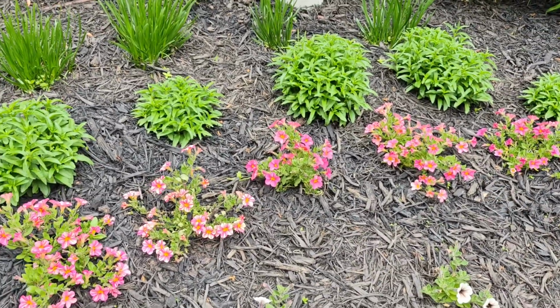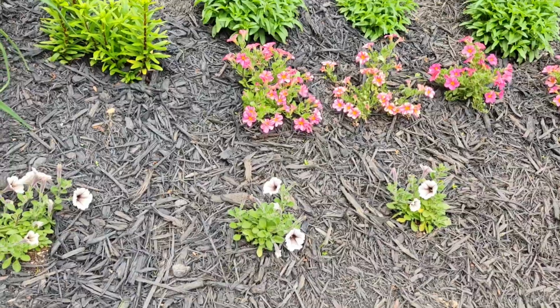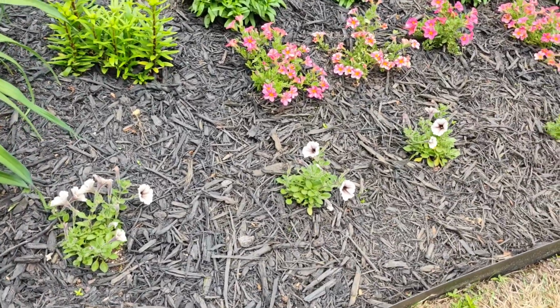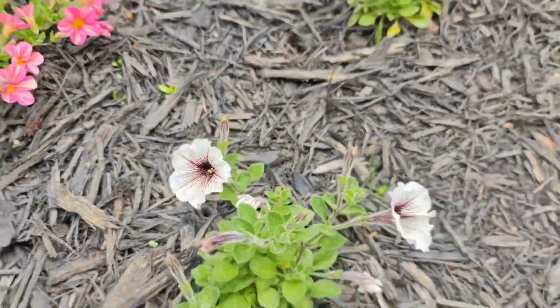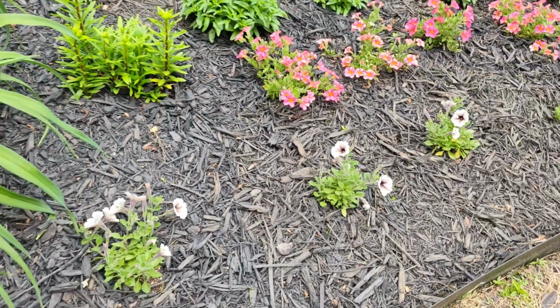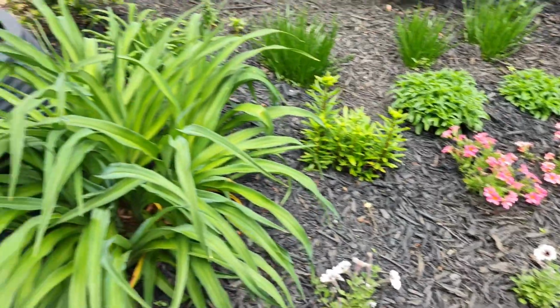Such a striking combination. And then down in front of that, I have planted a drift of Supertunia Vista Latte. Y'all know this is my favorite, along with the Supertunia Bordeaux. But oh my gosh, y'all, I literally just planted these last week and they're already starting to put on blooms. So cannot wait to see this bed fill out. Around my pot here, I have several daylilies.